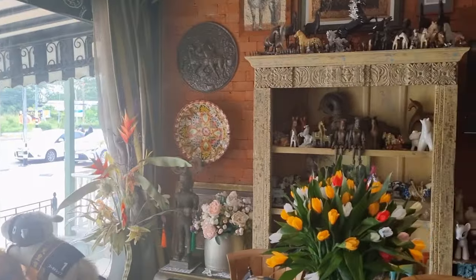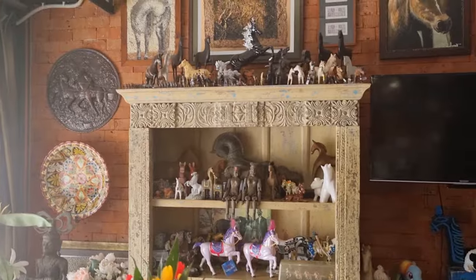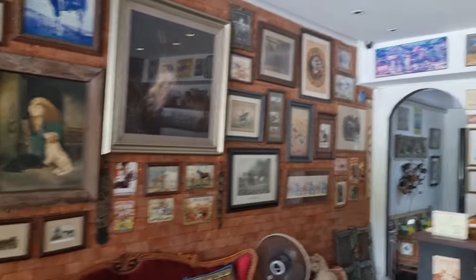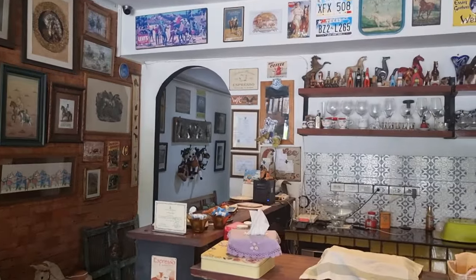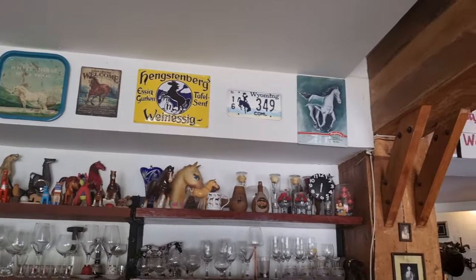And like a lot of Thai coffee shops, there's just a major collection to look at. So it will take you hours to look through all this. Totally amazing.